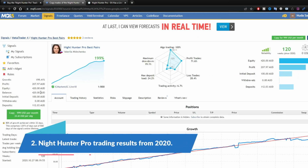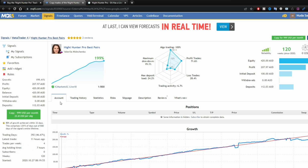Two. Night Hunter Pro Trading Results from 2020. This is the result of trading with default settings. Initial deposit capital of $100, profit $207 or about 199%. Drawdown is only 19% from 2020.